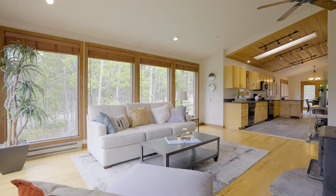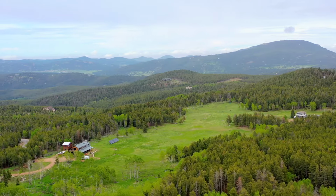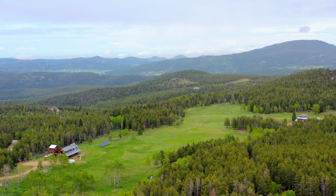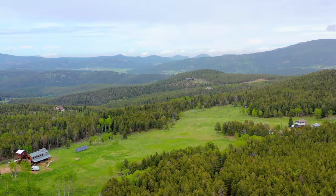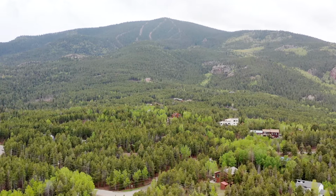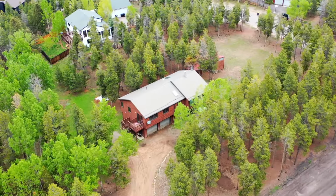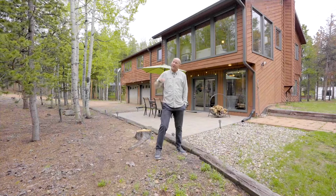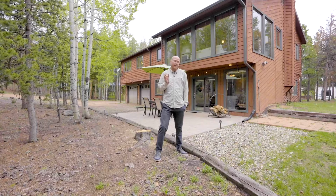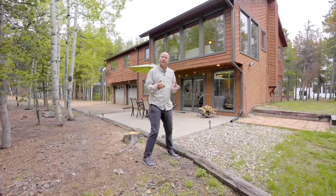Well, how about a meticulously maintained raised ranch on over an acre of pastoral, serene, flat grass and well-maintained forest? So close, just minutes from everything that makes Evergreen and Conifer so sought after among mountain lovers and commuters alike. Hi, I'm Bob Maiocco, and here are my top five favorite things that I love about 31985 Griffin Drive in Conifer, and why you might just love it too.